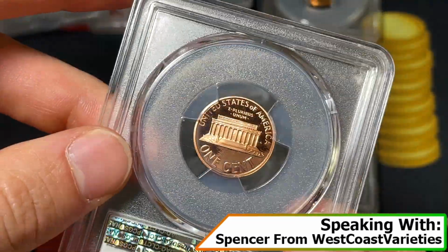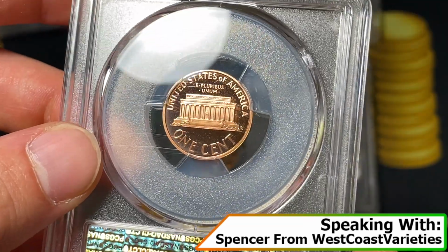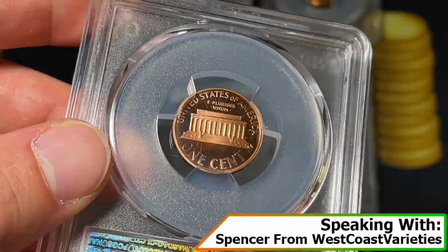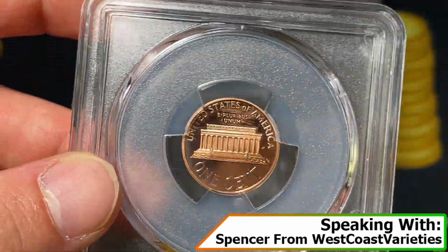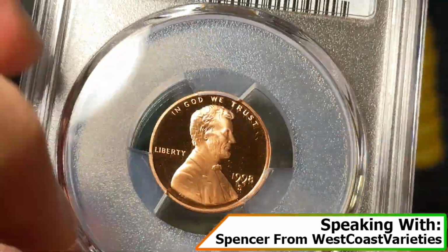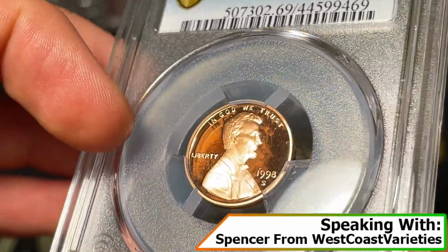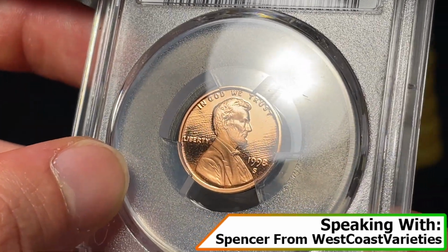So for this one, generally they bring about $350 to $400 in a 69 deep Cameo. But there are other dates, such as the 1999 close AM, that are much more common than the 98s, so the premiums will come down a bit. No, it's cool, and you can see the interesting proof technique just in that shadow.